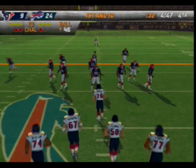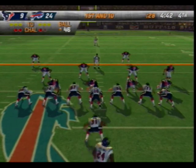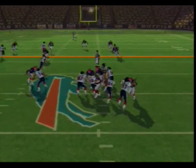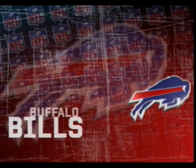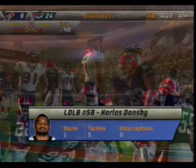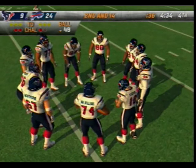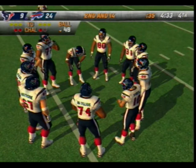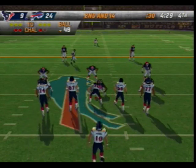Watch the snap now. And there's nothing the quarterback can do right now because he's been sacked 7 times. Following the sack, it's second and long. Ball on the 49-yard line.